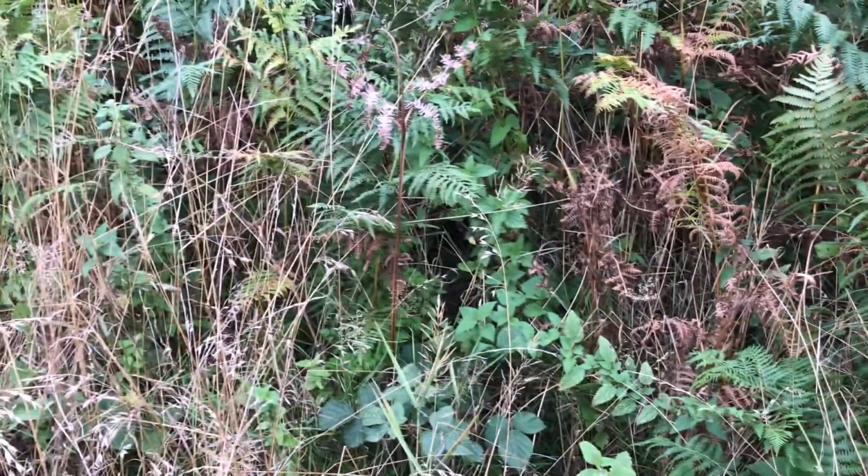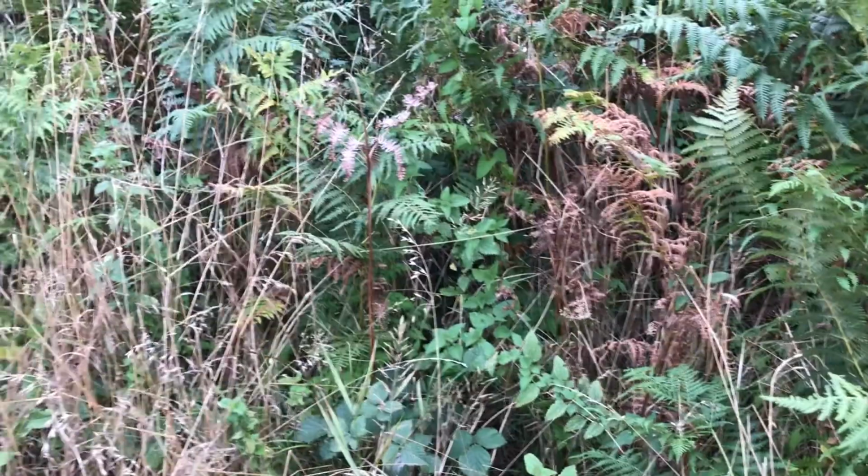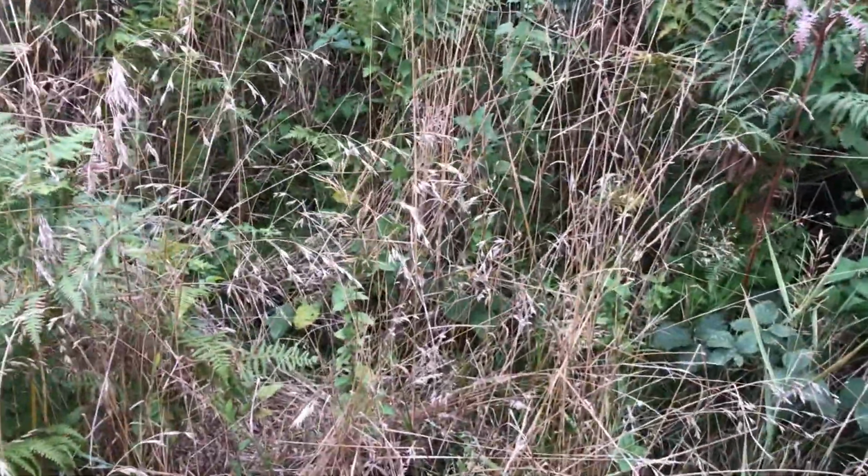So as I think I might have mentioned before, my mum watches this over breakfast, so I won't show you a picture of the badger latrine, but there's another little spider's web down there.